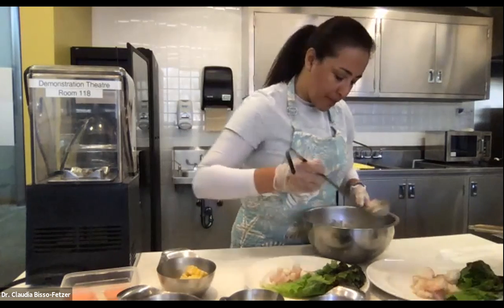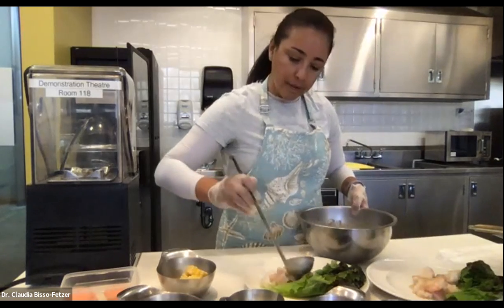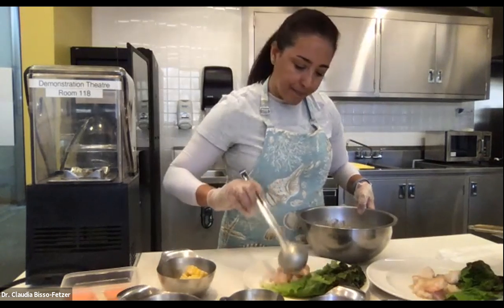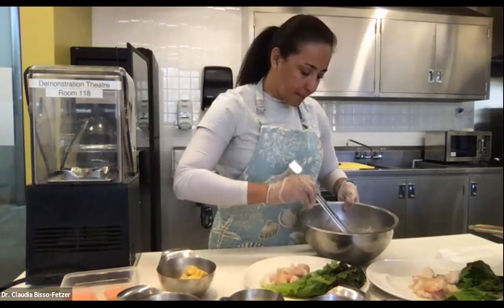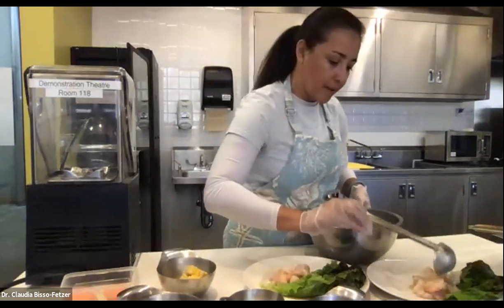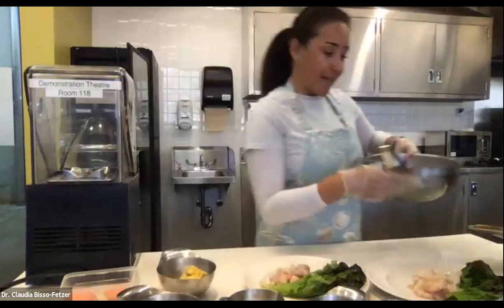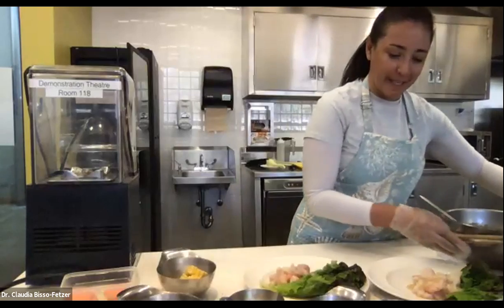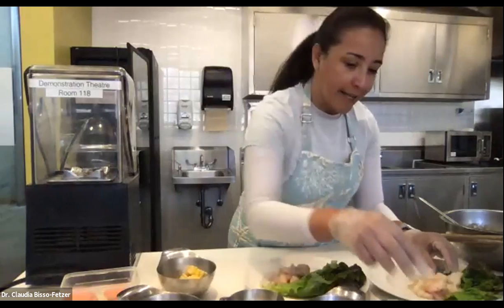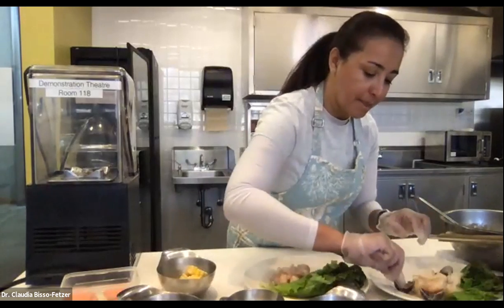So here's the shrimp. Okay, so let's see here. A little bit more. Okay, we still have room for 2 more, like I said, this is for 4 people. And then we go into the clams, and I am going to decorate here with the clams already cooked.